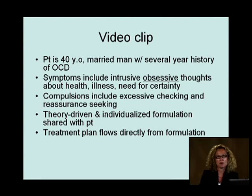The following video clip illustrates transparency and communication as an individualized treatment plan and theory-driven model for obsessive-compulsive disorder is discussed with the patient. As you watch this video, notice how the treatment plan flows directly from the individualized case conceptualization.